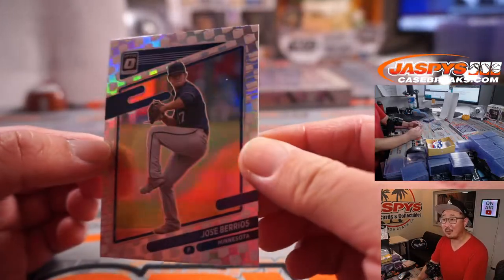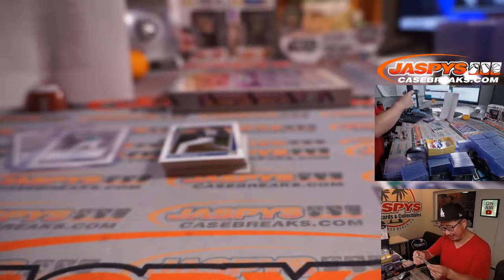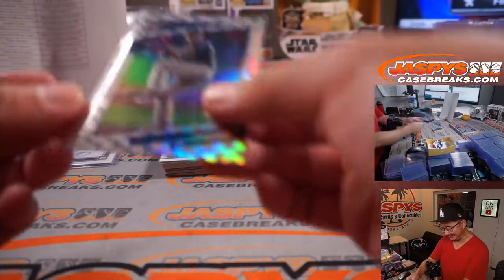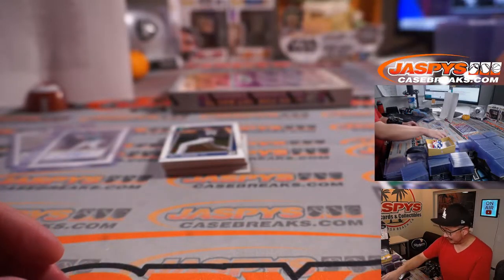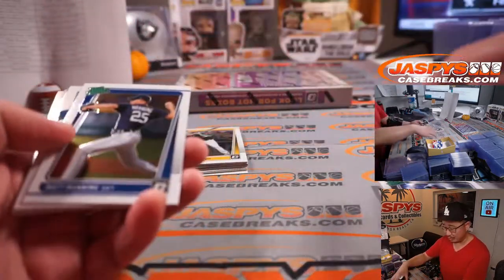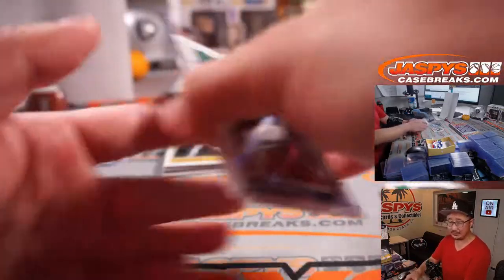Braves at plus 124. Now, those are toilet paper rolls, by the way. That's like the pandemic-related parallel there. Jose Barrios, Twins. That'll be for Chris Butler. I've got Braves plus 124 and Dodgers minus 160.